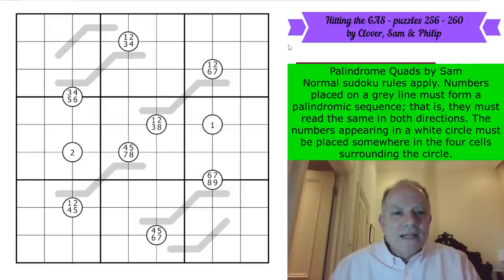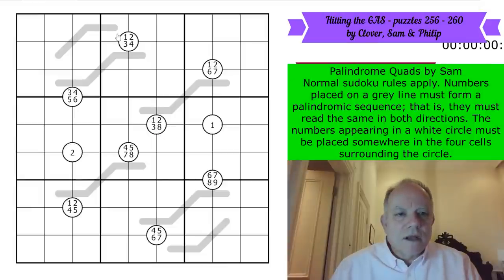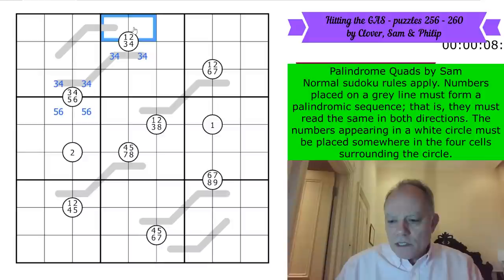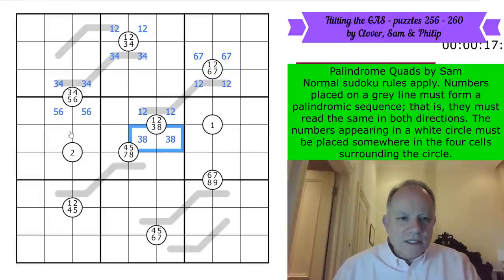Now we go on to palindrome quads. I'm going to restart and try this. Right. So we've got 1, 2, 3, 4. Oh, 3, 4 must be the shared palindrome pair there. So there's a 1, 2 there. Here it's a 1, 2 that's being shared on the palindrome. Maybe that is the way to look at this.